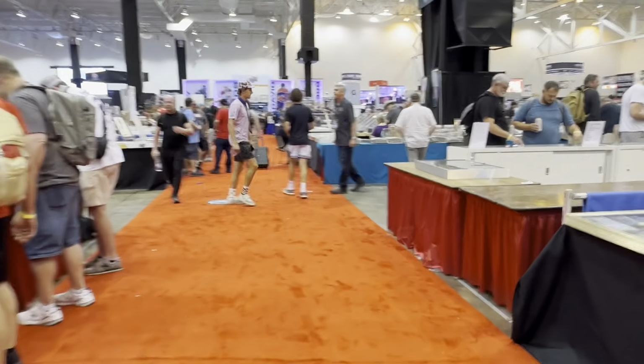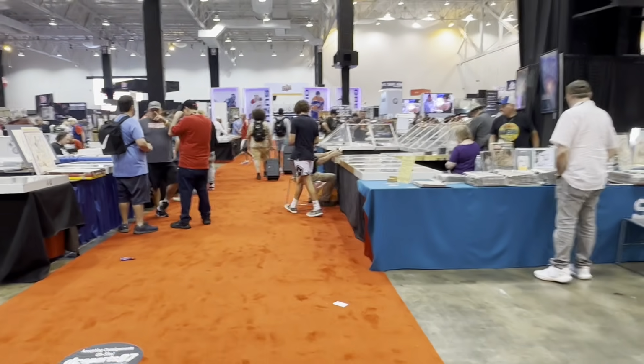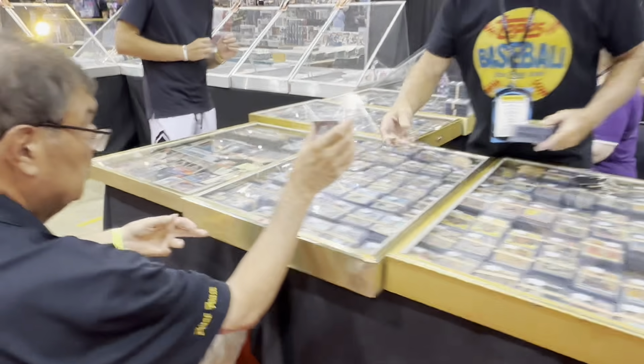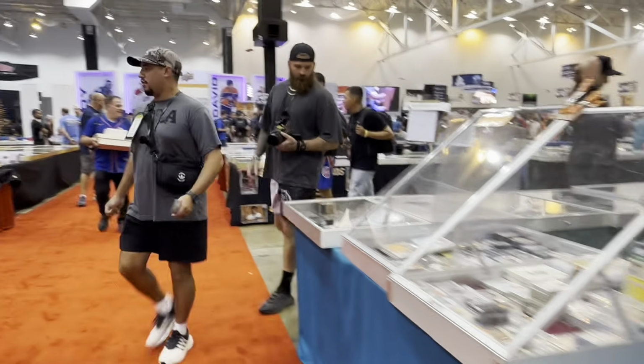because earlier you couldn't even really see the tables. It was kind of shoulder to shoulder. This one right here is wide open right now, but earlier you couldn't even really get in there. There were a couple of cards I wanted to look at in a lot of these booths, and I had to just wait until they moved.